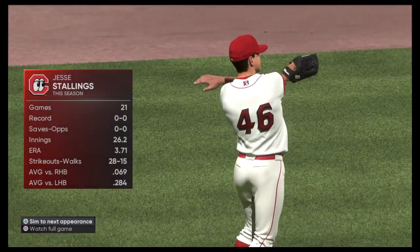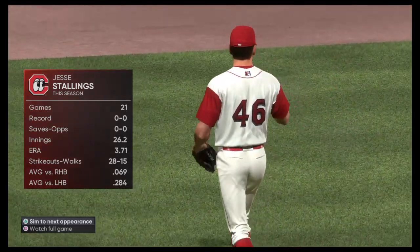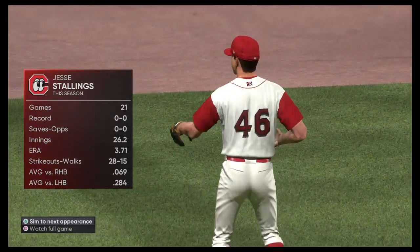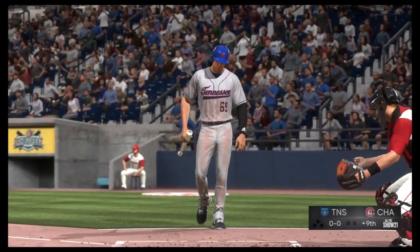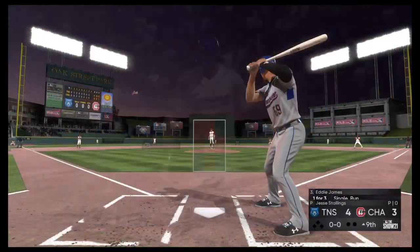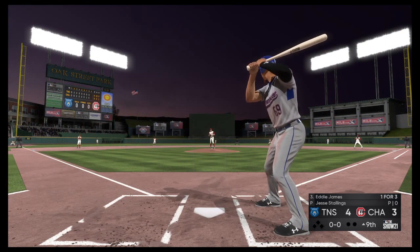9th inning coming up. The Smokies are on top 4-3. Jesse Stallings enters from the pen to start the 9th inning as he'll try to keep the score right where it is heading to the bottom of the 9th. And now here is Eddie James. He'll lead things off here in this one-run contest.